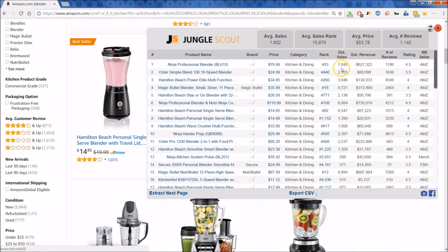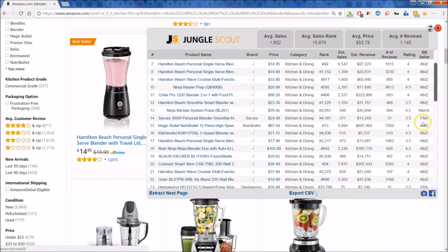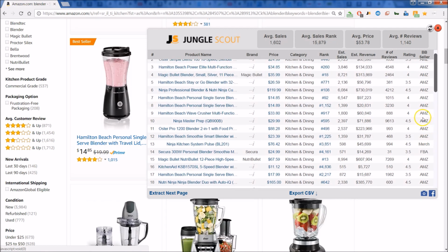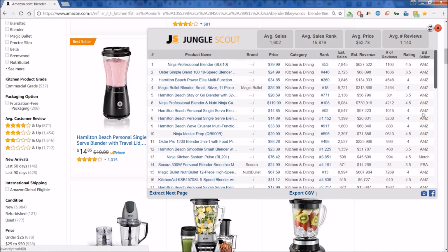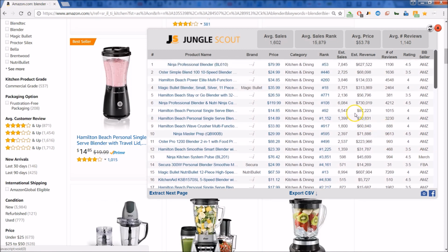But check this out. You can look at how many sales are estimated that they're doing per month. You can get a quick look at the rank, of course. You can look at the reviews, look at the rating, and then also if it's fulfilled by Amazon or if it's an Amazon product. So here you have FBA for fulfilled by Amazon. You have Amazon if Amazon's the actual seller of the product. And then you have merchant as well. So you can get those great insights.